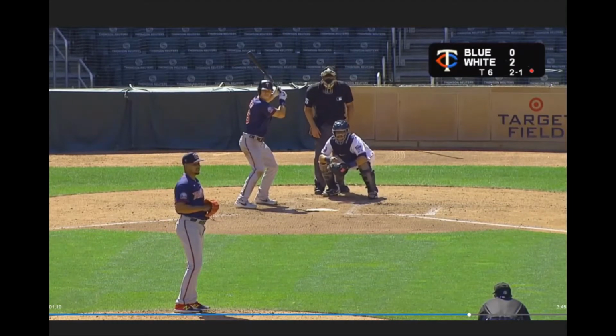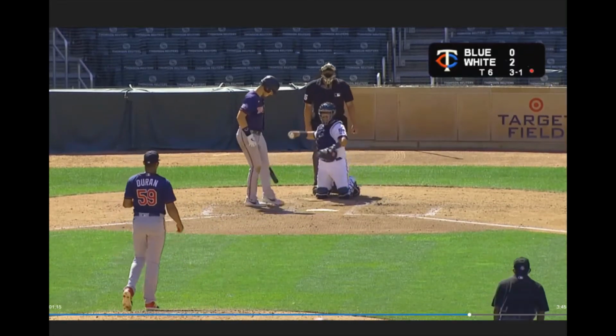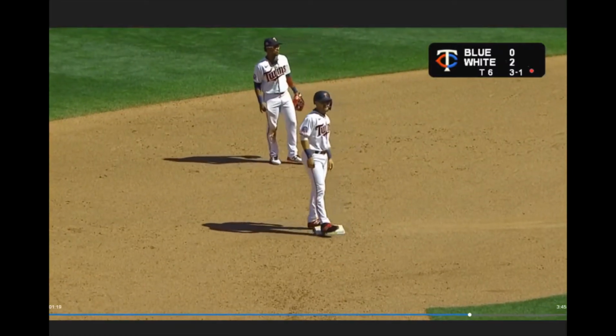If Gonzalez goes to his right a little bit, Polanco has to read that and cover second base. If he goes to his left to try to field it, there'll be nobody at second base to turn the double play. Pitch outside, ran off the plate. So 3 balls and a strike to Kepler, keeping the ball away from him.